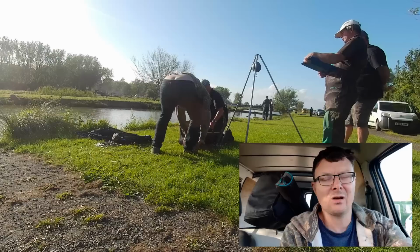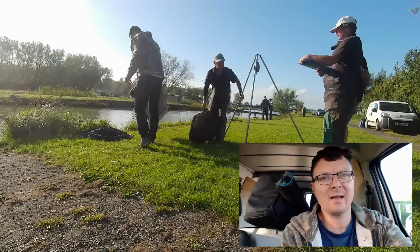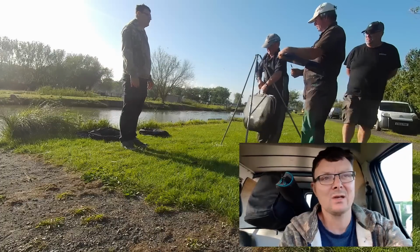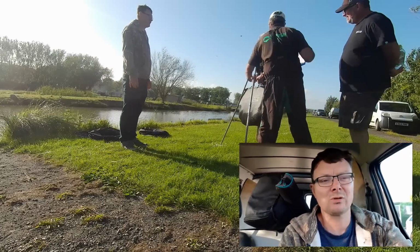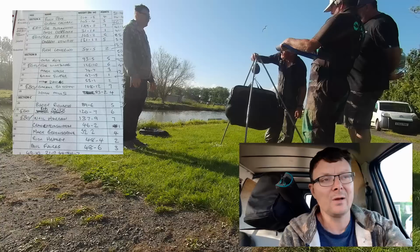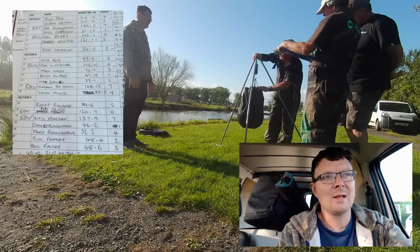I mean, you can't ignore it when the guy 2 pegs to your right is absolutely emptying it down the edge. He's come from literally last in section to winning a section in 2 hours. It's just gone off. Fair play to him, he's fished it well and he's done the right thing. So, and I've tried to replicate that and it's just not worked for me, but there we are. So that's probably my last.